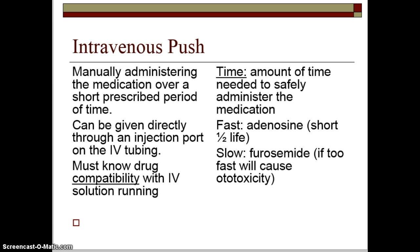We have to know if a drug is compatible with what is running in the main line or the primary IV, and that also would be information you find in your drug book. If the IV is not compatible, we have a couple of choices. We can start a second IV, or we can flush the main IV with normal saline, get the tubing cleared, give the med that we need to give IV push, flush again with normal saline to be able to clean that, and then go back to the primary.